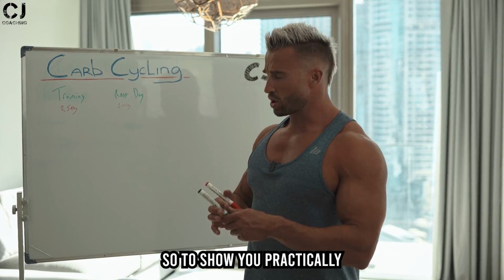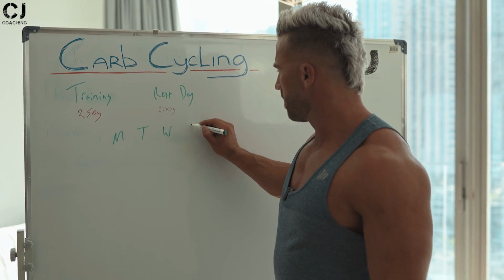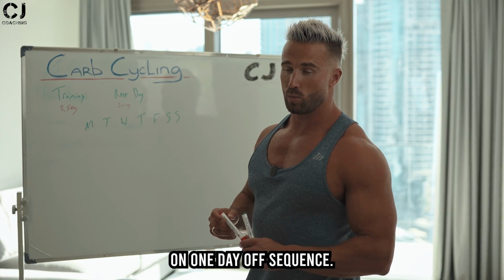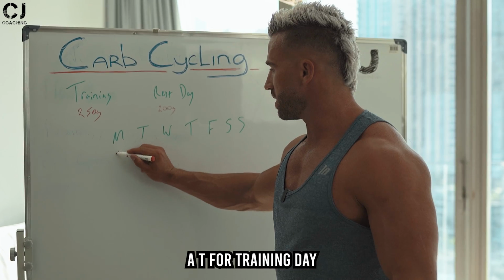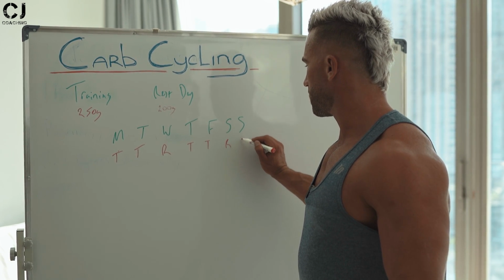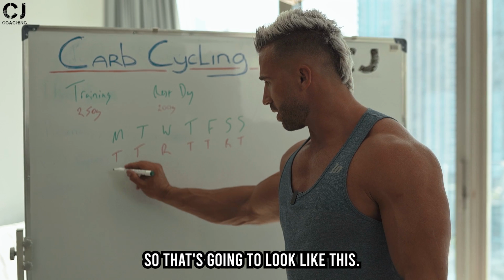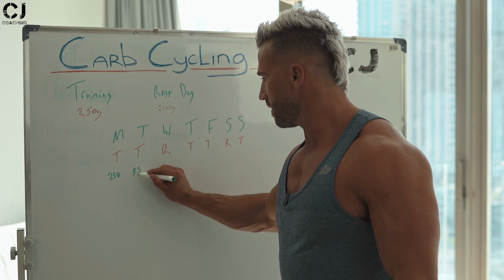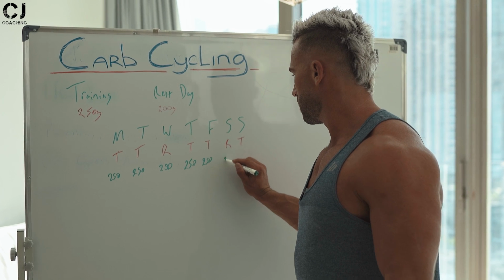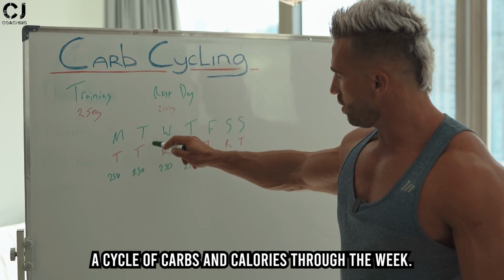So to show you practically how this looks over a week, we're going to do Monday, Tuesday, Wednesday, Thursday, Friday, Saturday, Sunday. And I will train in a 2 days on, 1 day off sequence. So that's going to look like, I'm going to put T for training day, T for training day, R for rest day, T for training day, T for training day, R for rest day, T for training day. And that means that on these different days, we're going to have different amounts of carbohydrates. So that's going to look like this: 250, 250, 200, 250, 250, 200, 250.